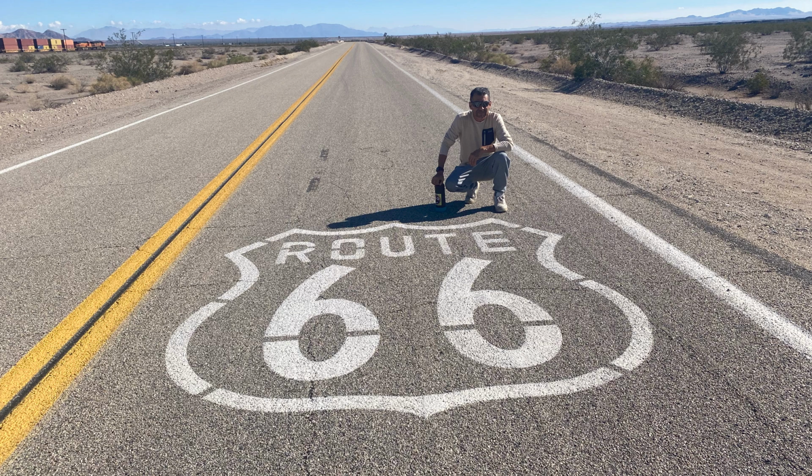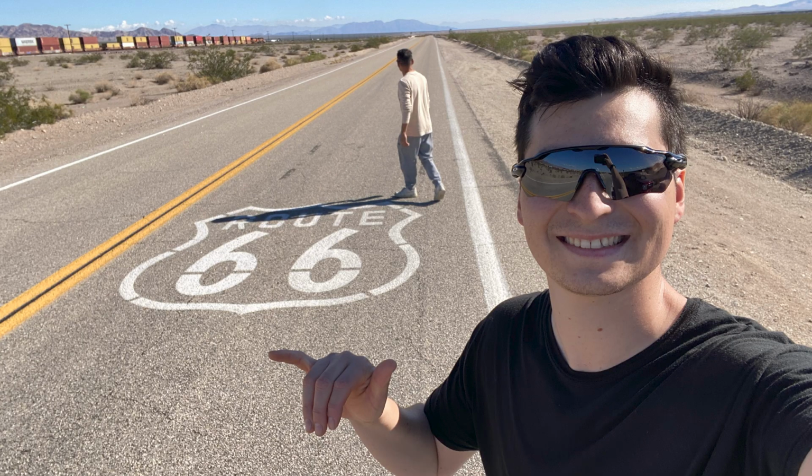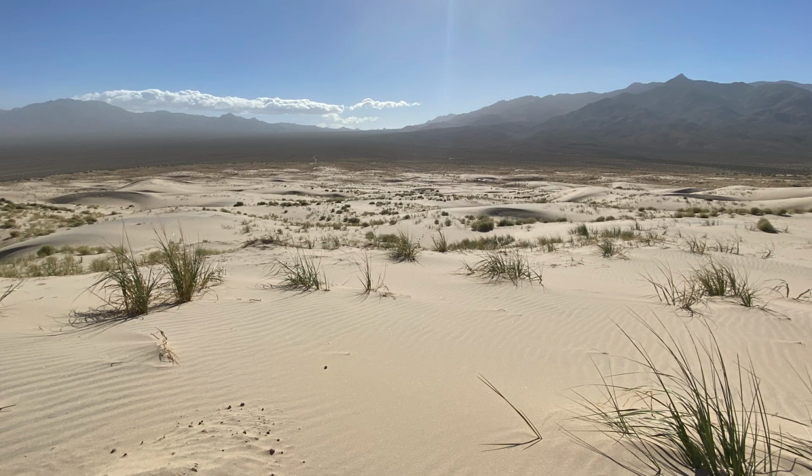The weather was still chilly with high wind, and there was a haziness in the atmosphere. Nevertheless, I still drove to our next stop, which was the Kelso sand dunes. Yep, just like the Sahara Desert, the Mojave Desert also has its own dunes. There are actually a lot of sand dunes outside of the Sahara.